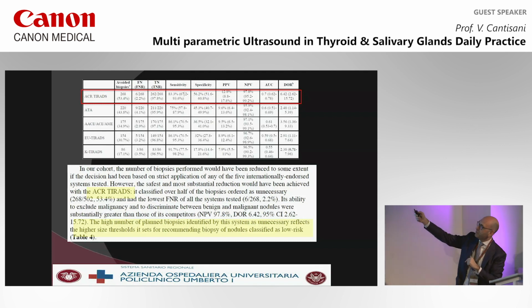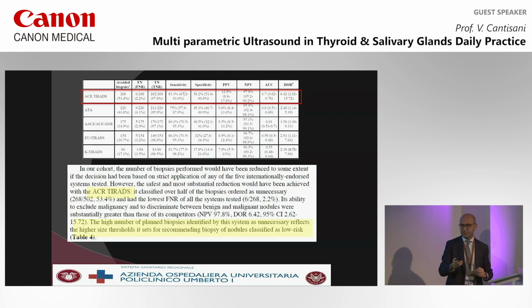If you look at this table, sorry, here are all the different TI-RADS. Here are the numbers. You will see that they are very, very similar. And the European and the ACR have better sensitivity, but look at specificity, dramatically low.